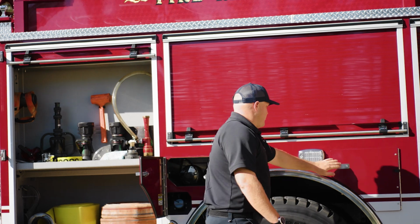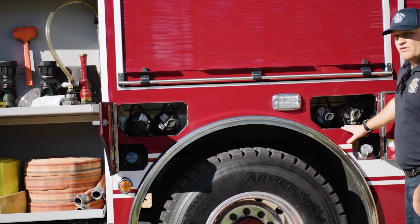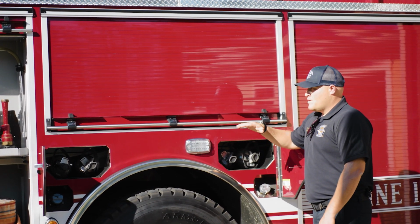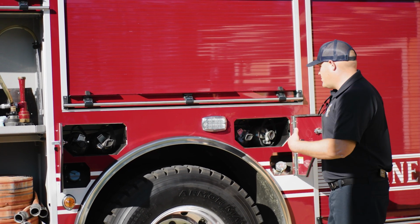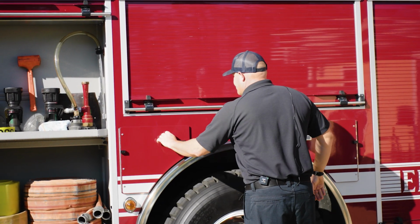Another thing that is different is we keep all of our spare cylinders on this side of the truck. So any of the spare SCBA cylinders are on this side. You'll see in a minute, we took the extinguishers out of a compartment and put them in one of these cylinder compartments, and we'll see that on the other side. But that just helps free up the space as well.